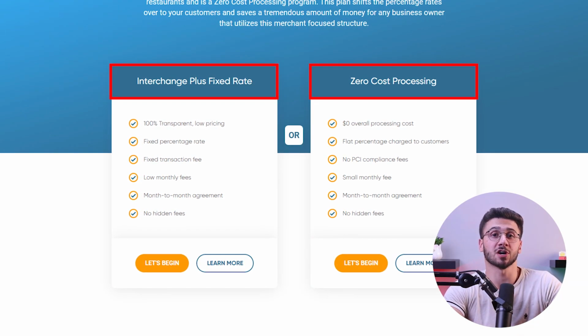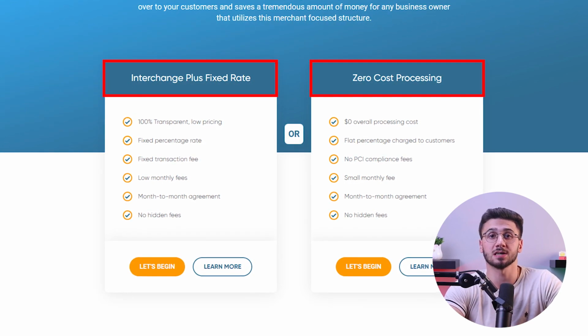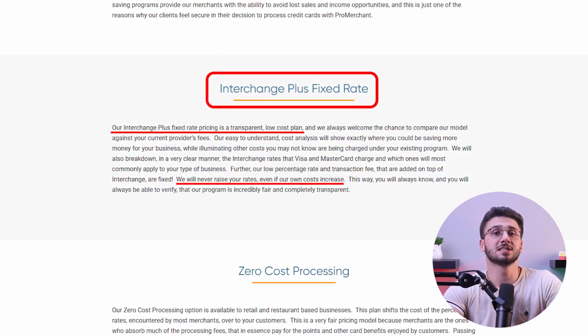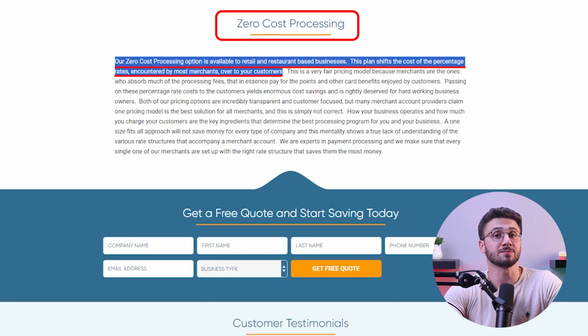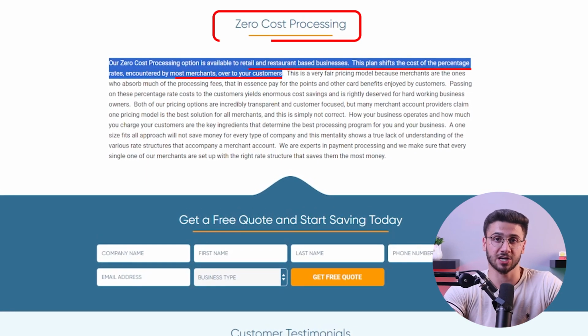As I said earlier, you have to get a personal quote to see what the pricing is like. But other than that, they have two ways of charging: an interchange plus fixed rate plan and a zero cost processing plan. With the interchange plus fixed rate plan, you negotiate your rate and it doesn't change for the rest of the plan. And with the zero cost processing plan, you can negotiate but just pay the same fixed percentage rate on all of your transactions.